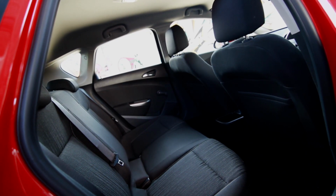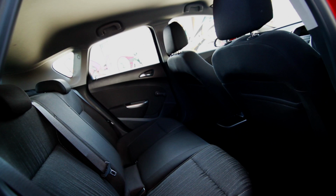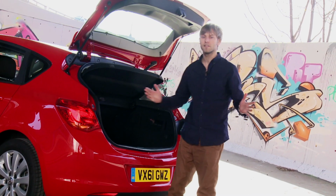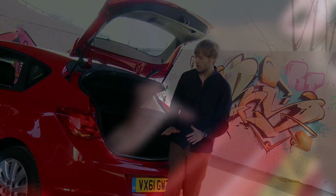In the back, the seats have enough leg and headroom for 3 passengers, and you've also got ISOFIX points for fitting child car seats. The boot is bigger than a Ford Focus and features a flex floor system that allows you to adjust the level of the boot floor between here, so there's no load lip for loading larger items, to down here for extra storage.